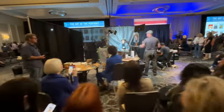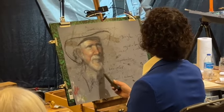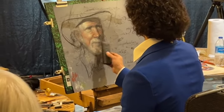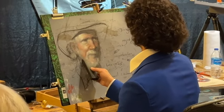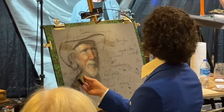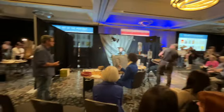And here's Shane Wolf. Oh, look at that giant charcoal. It's like a big hockey puck. Not a hockey puck, but an eraser pad. That's interesting. Oh, and see, he likes to do his words, his thoughts. Very, very cool.